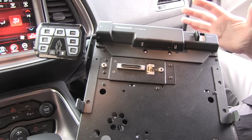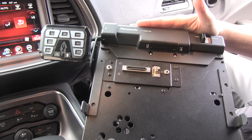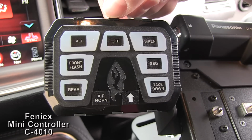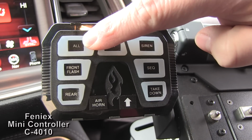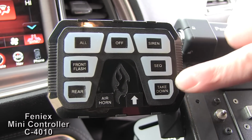On the inside of the Challenger, equipment very minimal. Here is a look at our Panasonic computer mount, Gamber Johnson poles bolted to the passenger side below it. Our mini control head, the Feniex 4200, allows for convenient push buttons for activating the Challenger's functions. Press buttons on the side for activating the warning, press buttons on the side for siren tones and takedown.